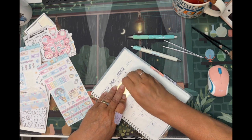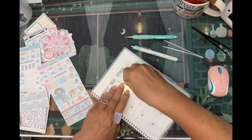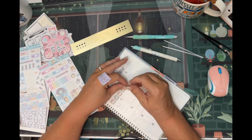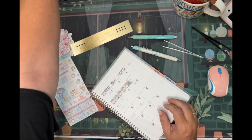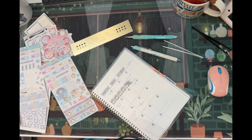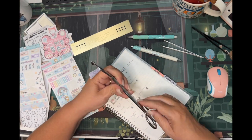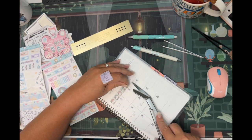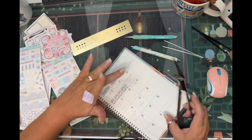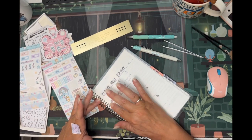Please rip nicely. It doesn't want to. It does not want to. Nope. Criminy, criminy, criminy crud. I need small scissors. Big scissors are not going to work. Don't know where my small scissors are. I will use my old bandage scissors and just get it kind of close. You need small scissors to lay it down perfectly, or at least I do.